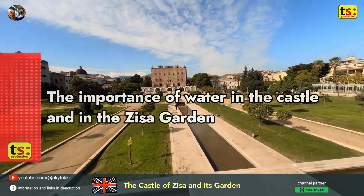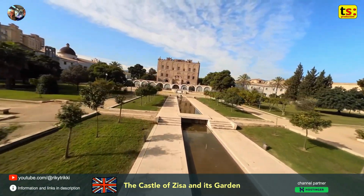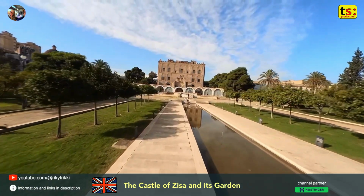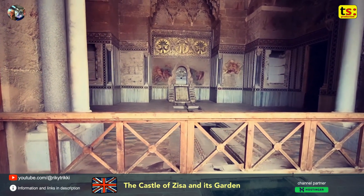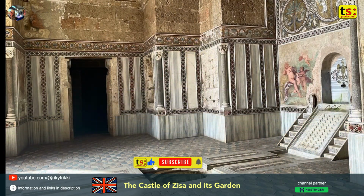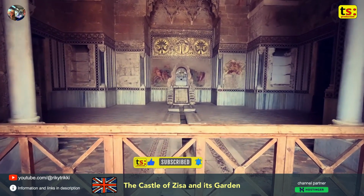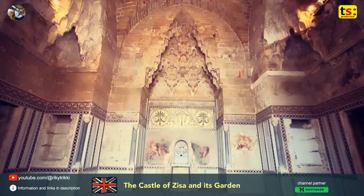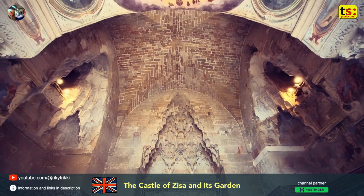One of the most fascinating elements of the Zisa is the hydraulic system that regulates the flow of water within the structure. At the main entrance is the famous fountain hall, a masterpiece of hydraulic engineering. The water flows through underground channels and small water games, creating a cool and pleasant microclimate. The main fountain, decorated with beautiful mosaics, is the heart of the palace.